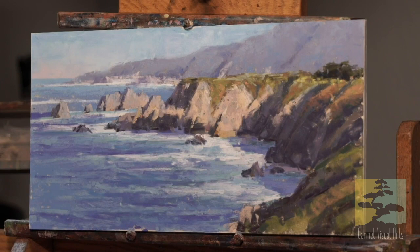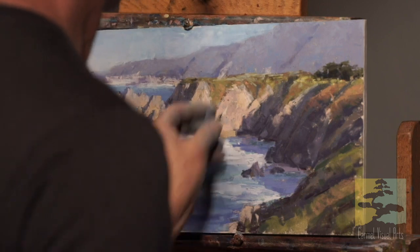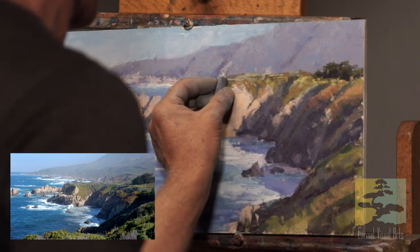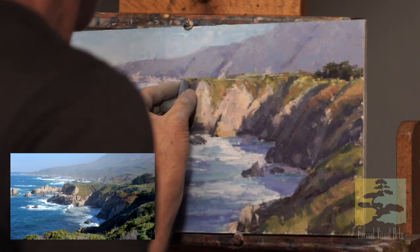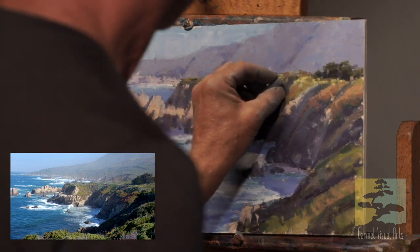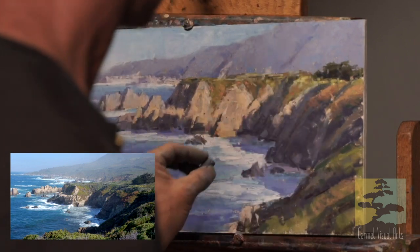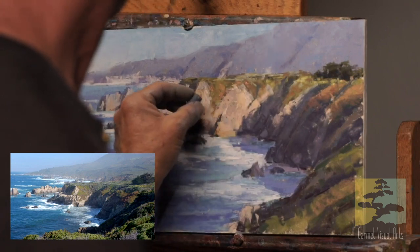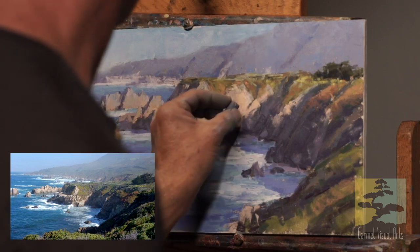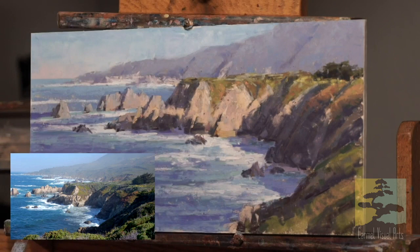Okay, I need a little shadow under that if I'm gonna keep that. So I'll try to finish up soon here. And sometimes it's a matter of just leaving it till the next day.